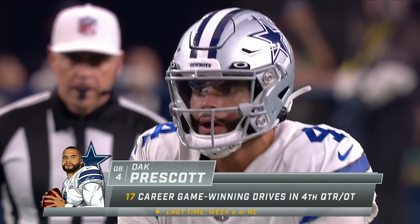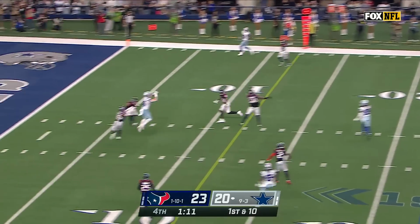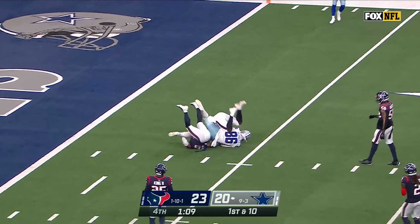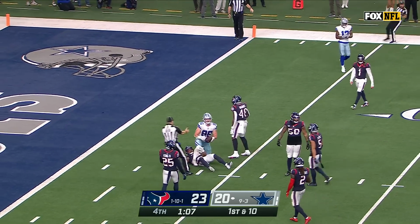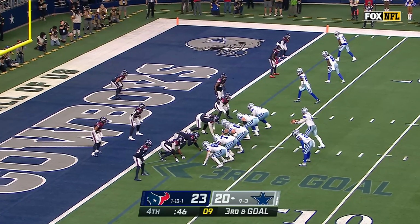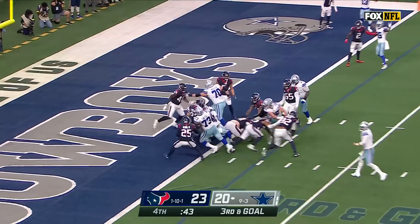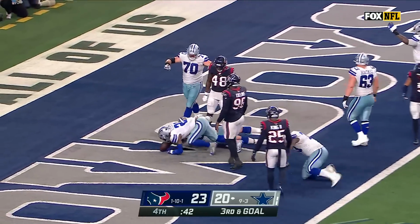They got 3 potential teams making the playoffs, and Dallas wants to be one of them. Prescott over the middle, Schultz has it, 1st and goal Cowboys! Still got 2 timeouts. Zeke up the middle, into the end zone for the touchdown.